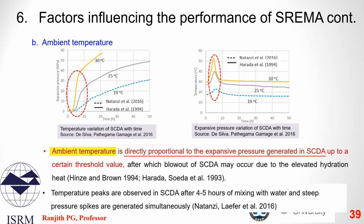This heat generated further accelerates the rate of reaction of calcium oxide particles. At high temperatures, above 30 degrees, SREMA reacts. Heat could potentially cause the pore water in the system to boil and cause a blowout. However, when controlled with the correct additives, increased ambient temperatures lead to accelerated expansive pressure generation, as shown in the figures.